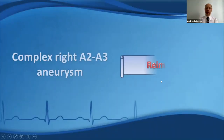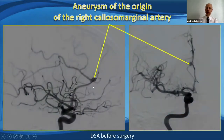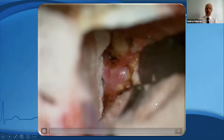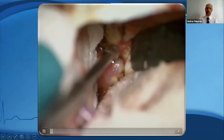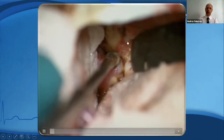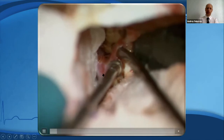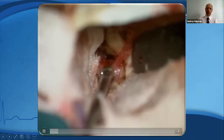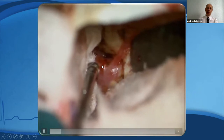Complex right A2, A3 aneurysm, another reimplantation. You can see a broad neck aneurysm with the callosomarginal artery arising from the dome. This is the operation video. You can see the aneurysm arising from the dome with the callosomarginal artery. This is the pericallosal artery, the right pericallosal artery, with a very thin neck.